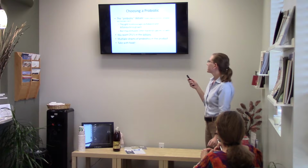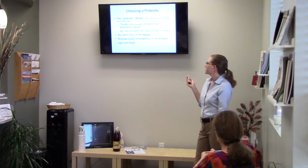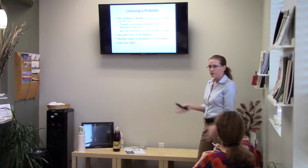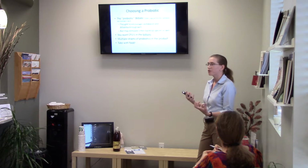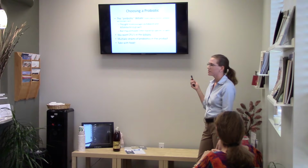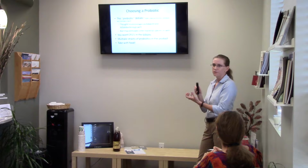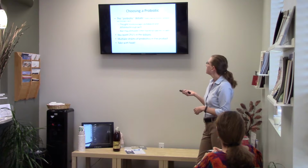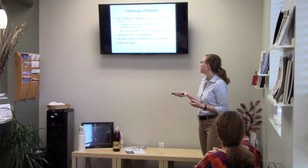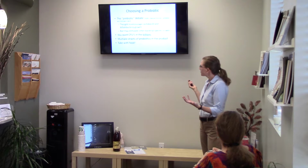So choosing a probiotic. I like to start with the idea of the prebiotic debate because there's a lot of different thoughts on it. Prebiotics are fibers that are like food for probiotics, for the good bacteria. So they're inulin, oligosaccharides, lactulose, resistant starches, like FOS. If you've looked at the back of a probiotic label, you'll see fructooligosaccharides, FOS. The idea is that it helps us grow more lactobacilli and bifidobacteria. But it can feed other bacteria as well.